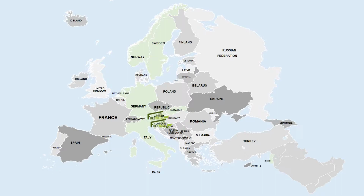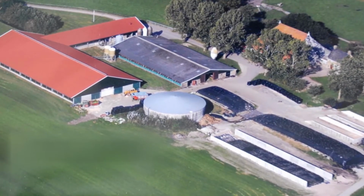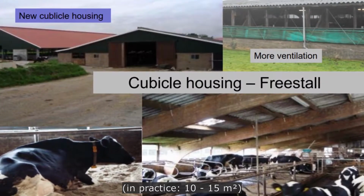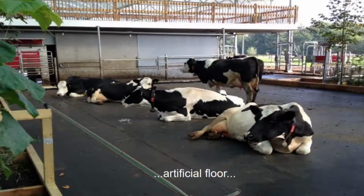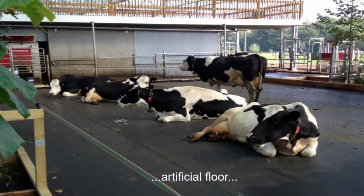The FreeWalk project, a consortium of research partners spanning 2 continents, asked the question, how can cattle housing be adapted to better imitate a more natural system? FreeWalk systems are based on loose housing systems without any cubicles. They provide 10 square meters of area per cow compared to only 5 in cubicle housing, and FreeWalk systems use either compost bedding material or artificial permeable floors in both lying and walking areas.